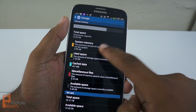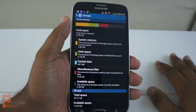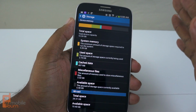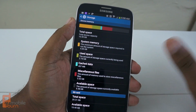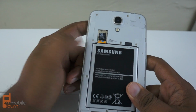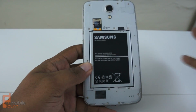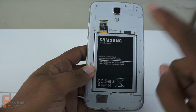In terms of internal specs, it has 16 gigabytes of internal storage, but only 12 of that you'll actually be able to use because the system software takes up about 4 gigs, obviously. But if you run out of space, it does support a micro SD slot up to 64 gigabytes. That's obviously a plus. Something that's a little disappointing, though, is the battery.